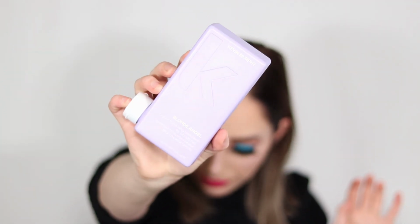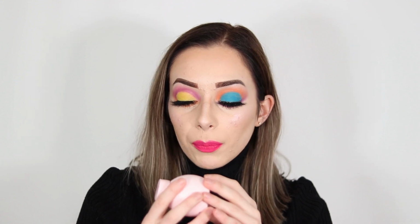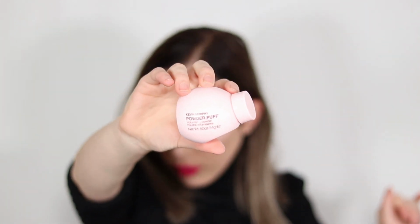So the next one is color enhancing treatment for blonde hair. That is the conditioner. It's a conditioner but a treatment at the same time. And then there is the powder puff volumizing powder. So this I'm gonna need because, as you can see, I don't have any volume whatsoever on my hair. Now it's not too bad because my hair is short, but before it was just so flat on my head, it was terrible.